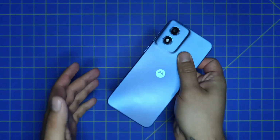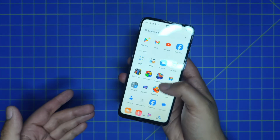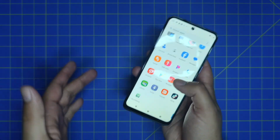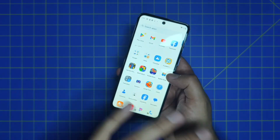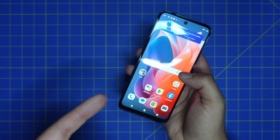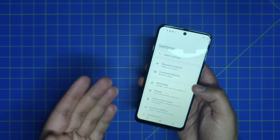And next up, we got the Moto G Play 2024. This guy's gonna have a very similar UI to the Moto G 2024. Very confusing names. But yeah, you can see all the bloatware that came on here. It's looking like they all kind of have the same bloatware. This guy is pretty snappy, definitely snappier than the TCL, but it is kind of slower than the G 2024.